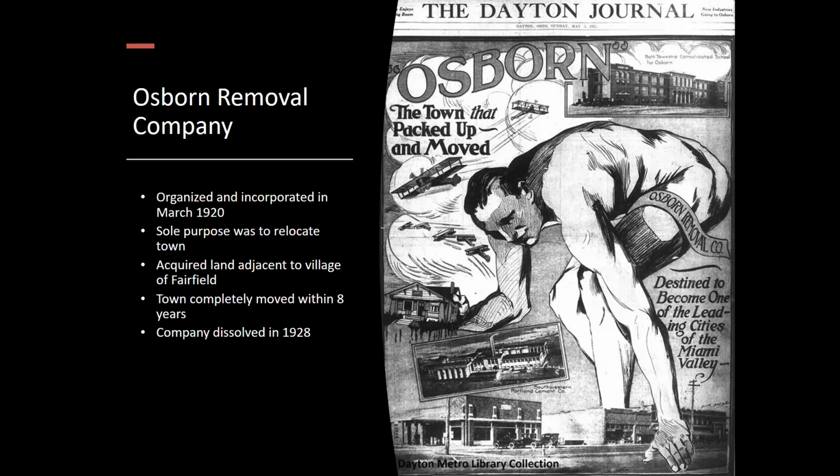So although the goal was straightforward, it was not completed without problems. There were several lawsuits filed against the Osborn Removal Company by residents, contractors, and employees. Perhaps some of these residents did not want to leave, or perhaps parts of the contract were not completed. But all in all, the company was dissolved in 1928, just 8 years after its creation, once the work had been completed. And I just love this image of this huge man literally picking up the town of Osborn and moving it.